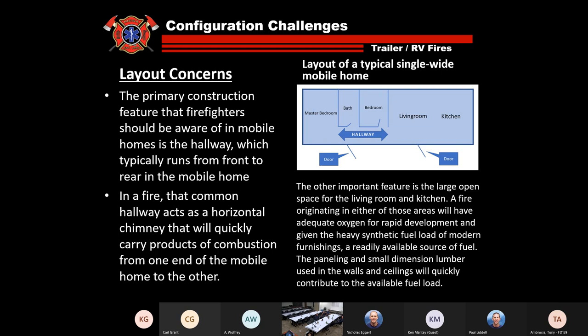And you'll see a very narrow hallway, which becomes a challenge for us as we talk about firefighter injuries, fatalities, and some of the challenges associated with operating in these narrow hallways. But also understand that because of the way it's laid out, it creates, as they say here, a horizontal chimney, which allows the products of combustion to travel from one end of the trailer to the other very quickly. And when things go wrong, they go wrong very quickly as well.